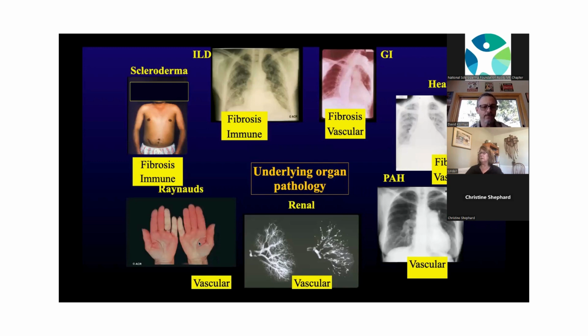Thinking about the other organs that are involved, starting in the lower left-hand corner and moving clockwise, Raynaud's, vascular dysfunction is a very major part of what we see in scleroderma. Raynaud's, which is a problem with the control of your circulation, your capillaries and your fingers and your extremities, whereby the cold makes them turn white or purple or even black, and can develop years before the onset of scleroderma per se.